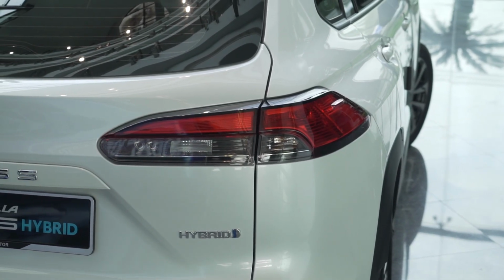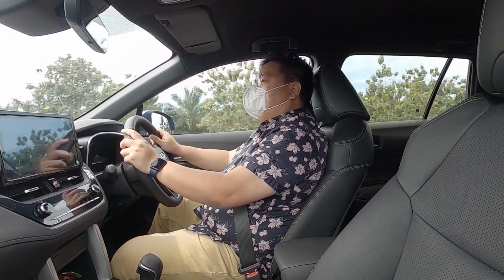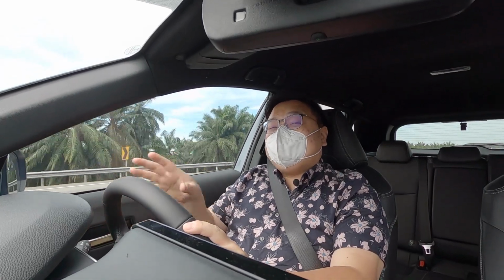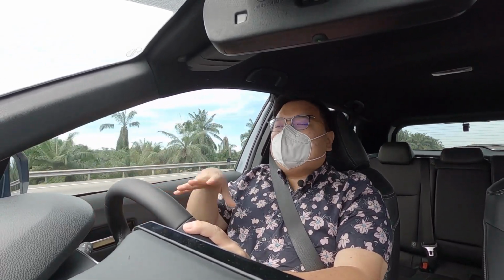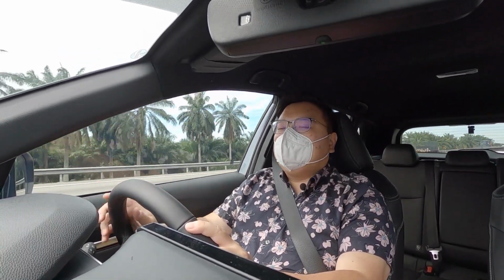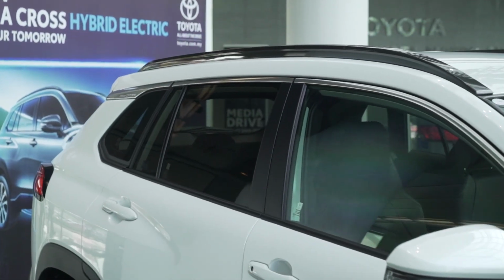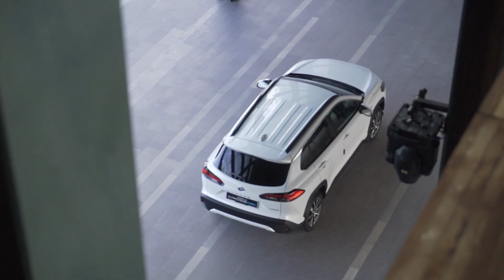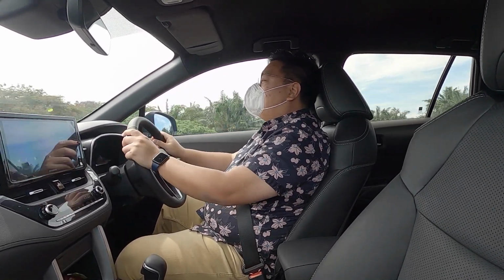But beyond that, this looks nearly identical to the 1.8V version of the Corolla Cross. This car is being reintroduced for the Malaysian market now that it's being locally assembled together with the rest of the range as well. And with it come quite a few improvements compared to the CBU model. First of all is the inclusion of a roof rail on this car. It's two little tiny strips at the top, but they're not just cosmetic items, they are actually functional. They can carry up to 70 kilos of weight.